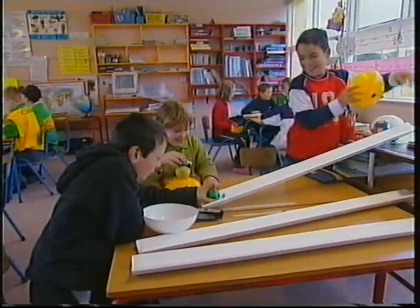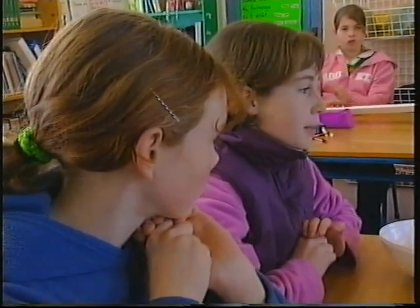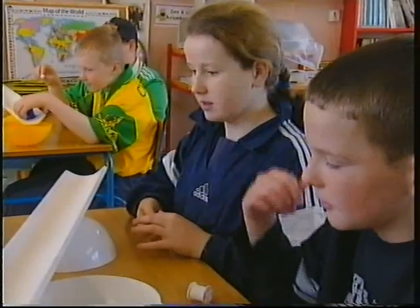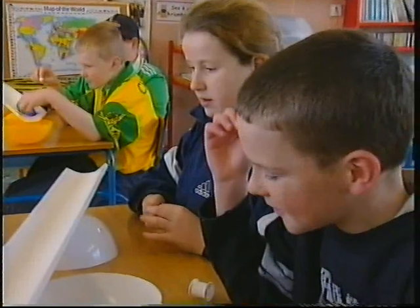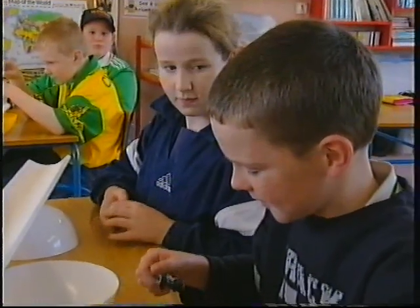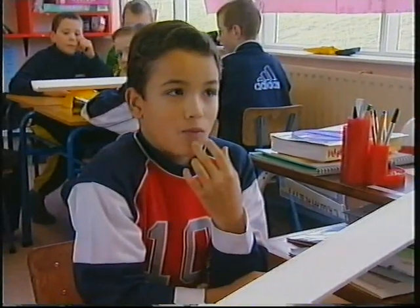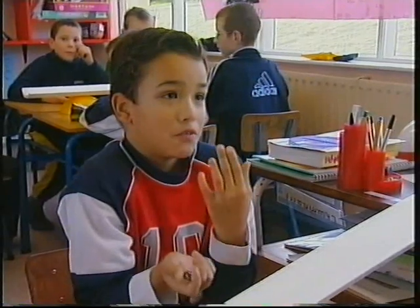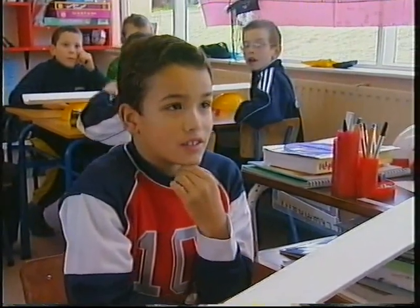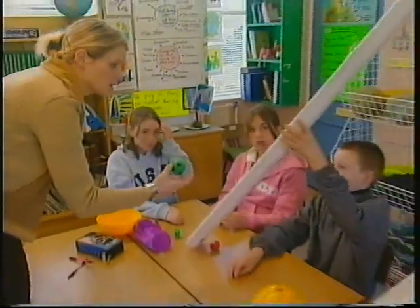What investigation could we come up with? If you roll the car and the marble and see what gets there faster. Okay. Colm? And to see if a circular thing can go faster than a car with wheels. Round three, did you come up with any investigations? What size marble will roll the fastest? What will make this go further? If you put this further up. Okay.